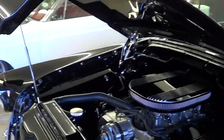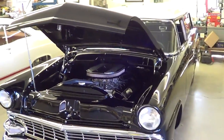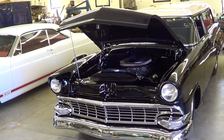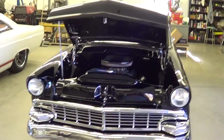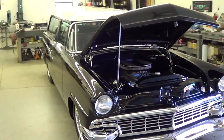You know what booth this is going to be displayed in? PPG. PPG's, both of them. No, the Fairlane will be in SEMA's Hot Rod Alley. Okay. It'll be in the PPG booth. PPG booth. All right, folks, there you go. Anybody that's going to SEMA, you can see this one in person. It'll be there next week at the PPG booth.